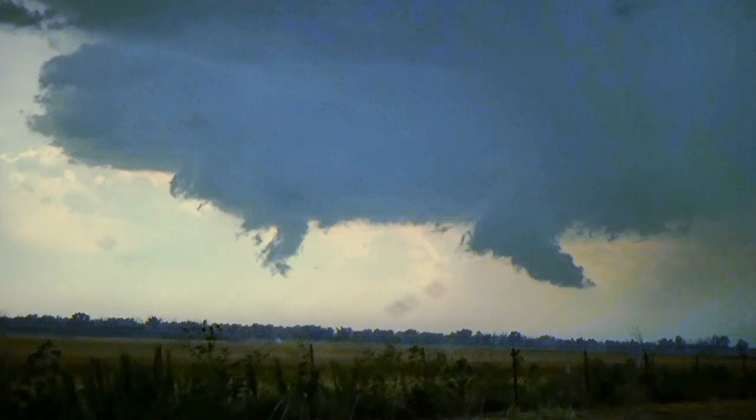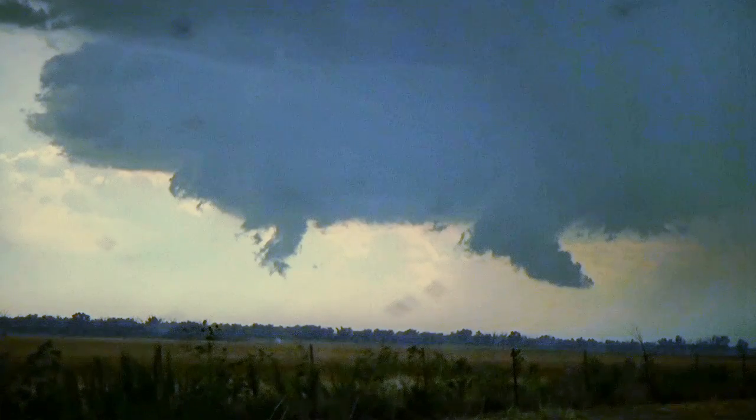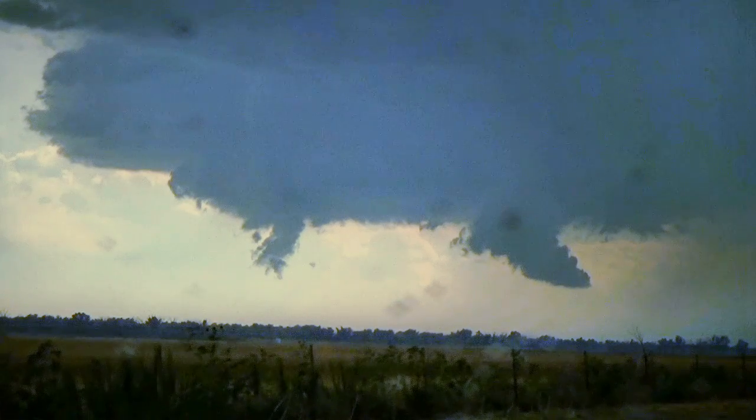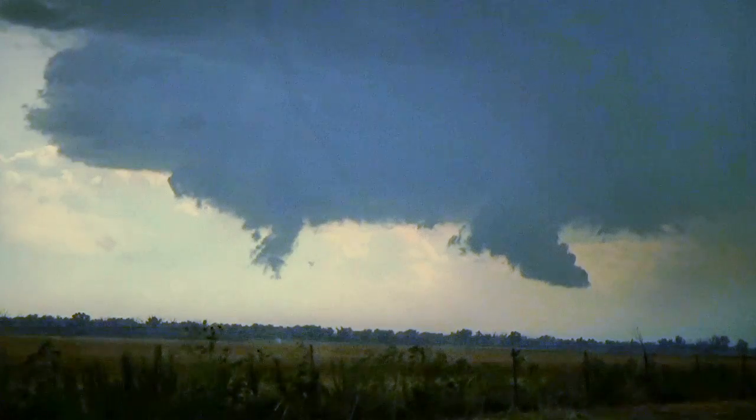Makes you want to listen to some Rob Zombie. Oh, man. You ever listen to Rob Zombie? You don't look like the Rob Zombie type. But no, look at that thing rotate. I'm a tornado, man. That thing's getting it.